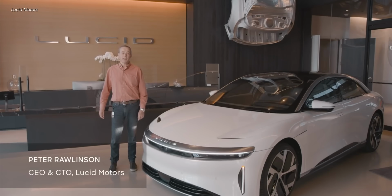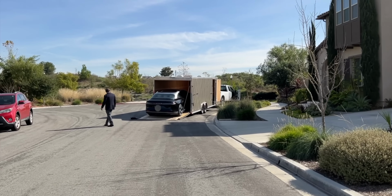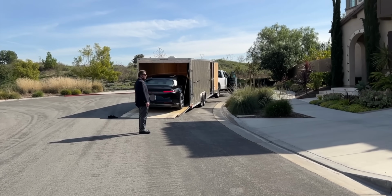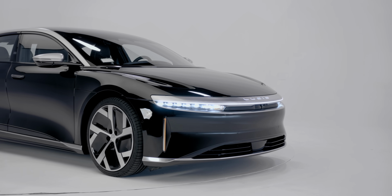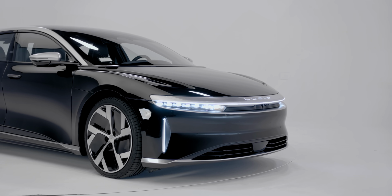So I ended up getting a phone call directly from Lucid CEO Peter Rawlinson, which I'll talk about more. They actually took my car for 2 weeks up to their headquarters in Northern California to look at it, to make sure everything was working perfectly, but also to reevaluate how they do service. And I knew being a new company that these bumps were to be expected, but that doesn't mean that this amount of service, 5 times in the first 5-ish weeks of ownership, should be tolerated.